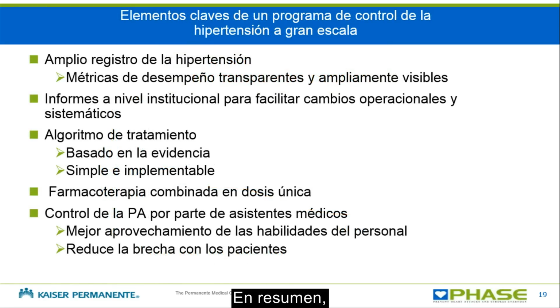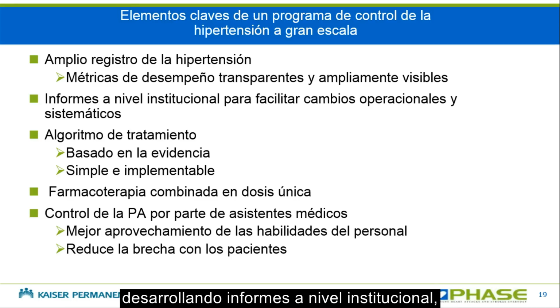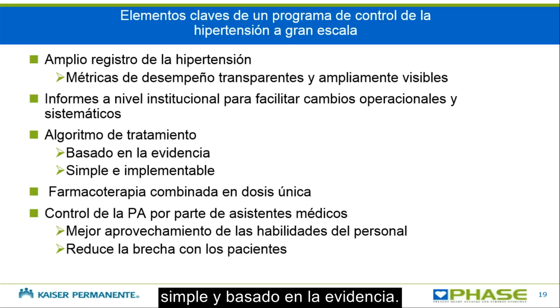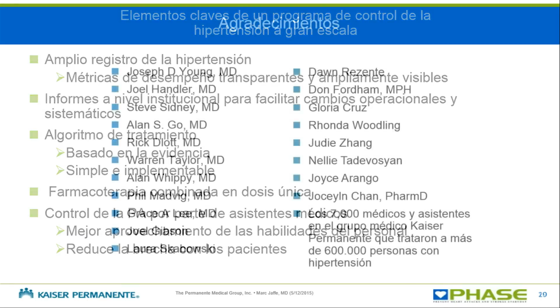So in summary, the way we were able to control hypertension was to develop a registry with performance metrics, to develop clinic level feedback, to have a treatment algorithm which is evidence-based and simple, to have single pill combination pharmacotherapy, and medical assistant blood pressure checks.